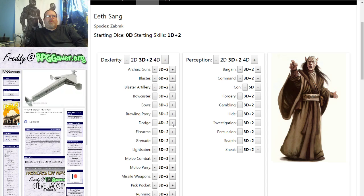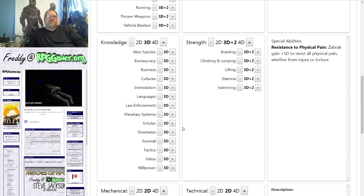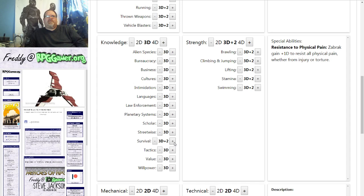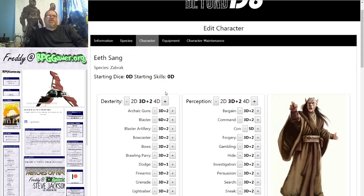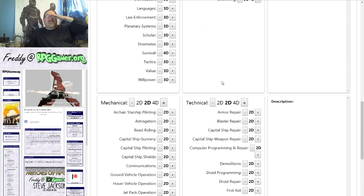Let's give him, what, a 5 dice plus 1 dodge. Got 1 dice left to spend. Survival. He knows how to survive in the wilderness. So we've spent his starting dice. He doesn't have any force skills to spend down here.